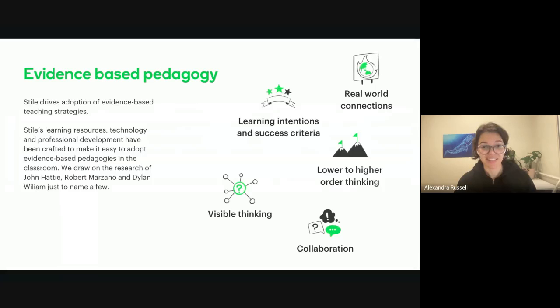Oh, look at that. That's how shortly. So within our lessons, you'll see things like learning intentions and success criteria. We're very much aligned with visible learning techniques. All throughout, you'll also see real world connections. So we know that students seeing the relevance of science is crucial to their engagement within science.